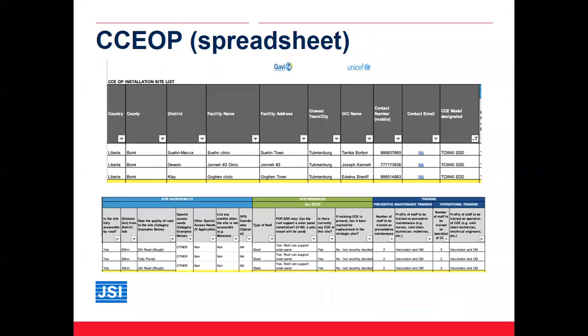Here's an example of the CCEOP spreadsheet. CCEOP, for those of you who aren't familiar with it, is the Cold Chain Equipment Operational Plan. This is used and recommended by Gavi and UNICEF. It catalogs a wide range of information, including facility information, and then other information related to things such as site accessibility, such as the distance to a site, the road quality, and so forth.